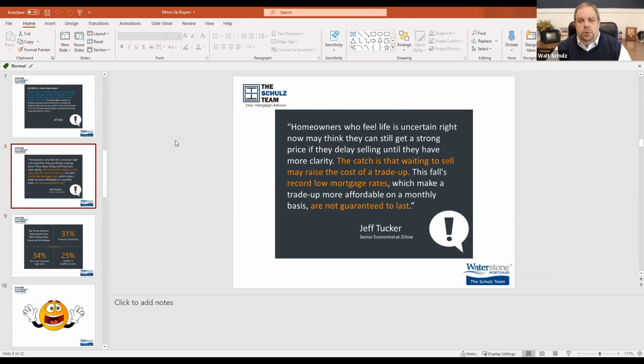Now, homeowners who feel like life is uncertain right now may think they can still get a strong price if they delay selling until they have more clarity. The catch is that waiting to sell may raise the cost of a trade-up. The record low mortgage rates, which make a trade-up more affordable on a monthly basis, are not guaranteed to last. Now, in the current economy, the Fed has talked about keeping the Fed funds rate low, so mortgage rates should stay low.